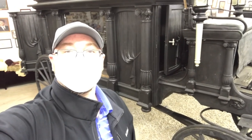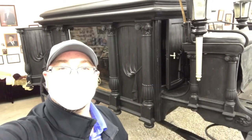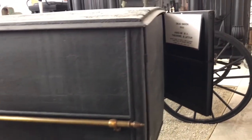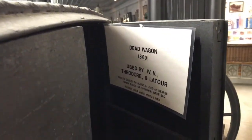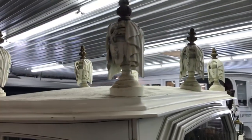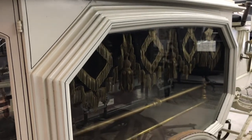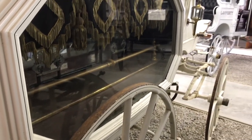This carriage right here, it reminds me of the one that sits right outside the Haunted Mansion at Walt Disney World. This carriage here is referred to as the Dead Wagon. It is very old and is in very good shape for its age. This is considered a child's hearse, and it was purchased out of an auction from Florida, and it is very well maintained. It's kind of interesting how you can look into it. It's all glassed in. The fringe in the window there is made of wire to keep its shape.